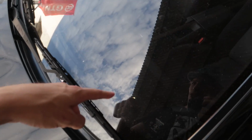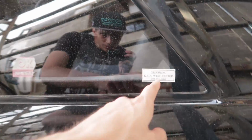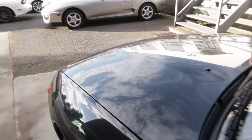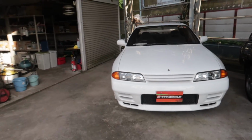The dash is actually so well looked after. It's hard to see in this. There you go, that's a bit better. No cracks, no splits, no nothing. This is in really nice condition. Grooming West Center, what is that? Nissan OK sticker. That's kind of cool, hey? All right, well there you go. This 32 GTR is really nice. And then we got a nice white one here.